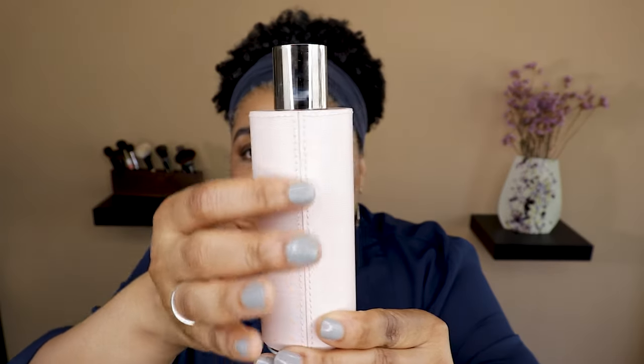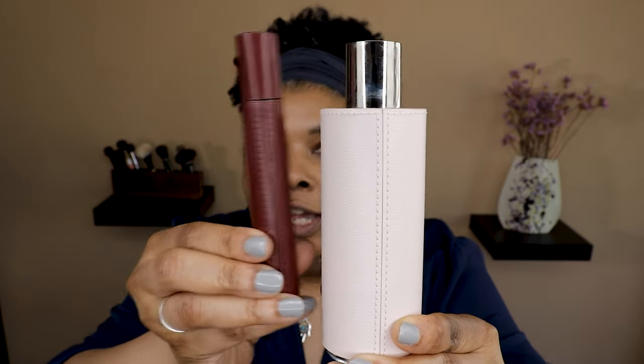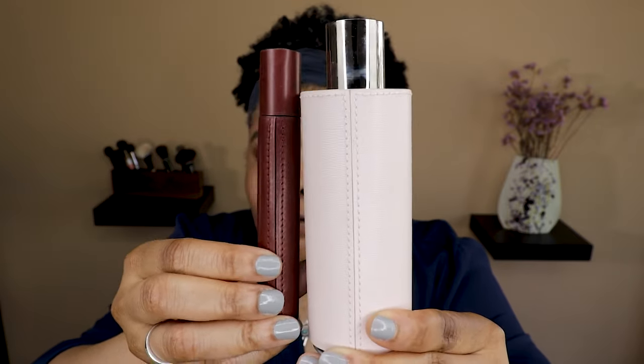It has the brand's stitching here that we know. I have another product here, stitching on the back that they're known for their leather.